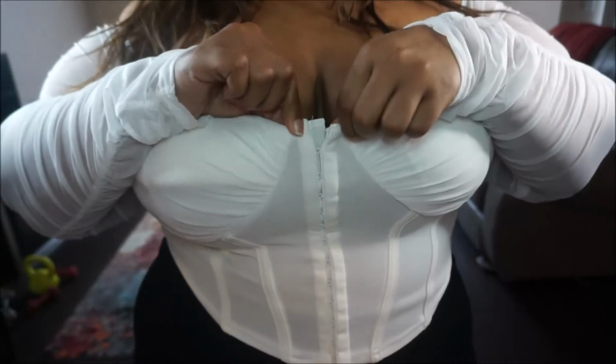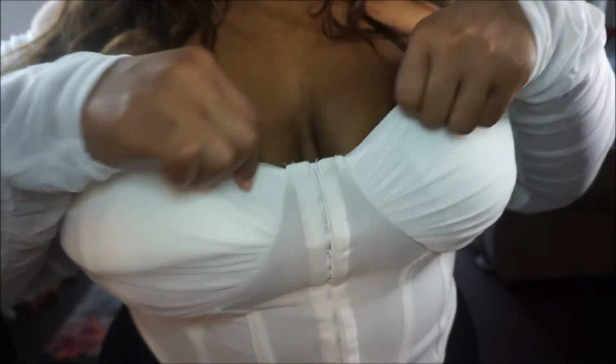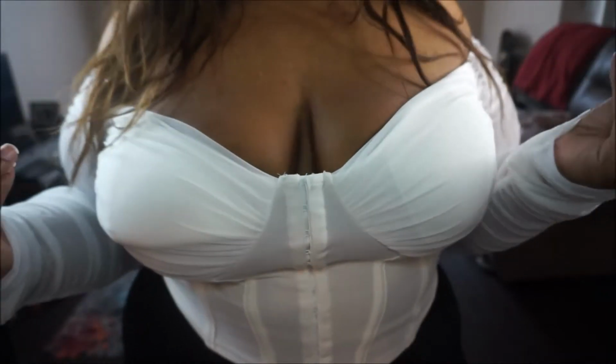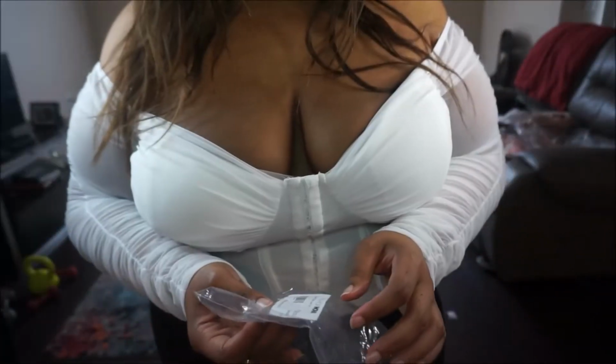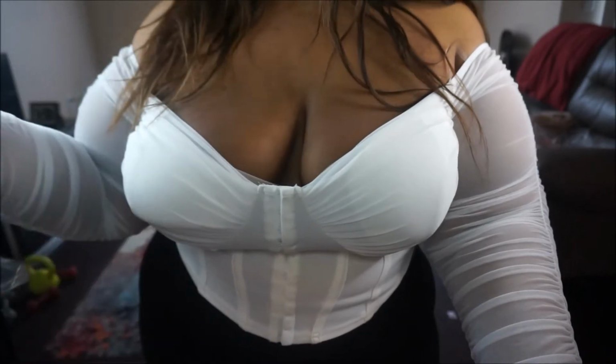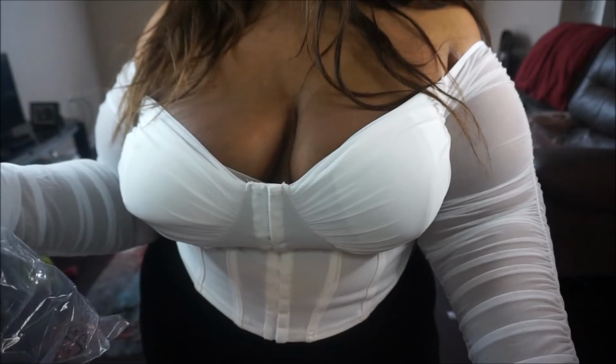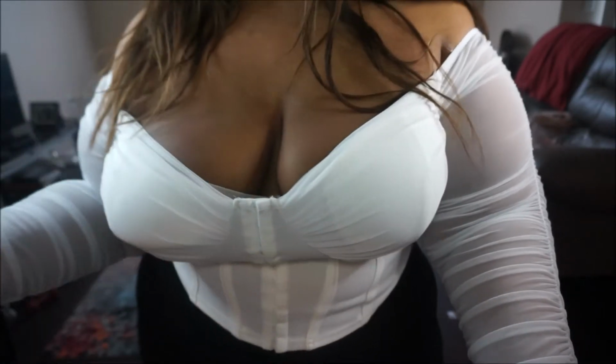Yeah, okay, so you actually clasp this whole top together. I just pulled mine over my shoulder. Oh, matter of fact, hold on, I didn't even tell y'all the name. It's called the Classy Bougie Corset Top, and I chose the size 1X and the shade Ivory.